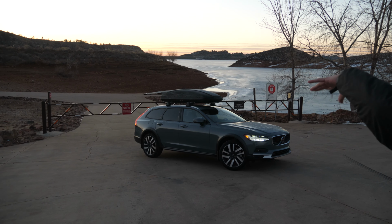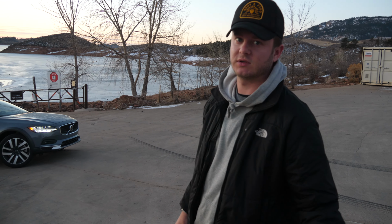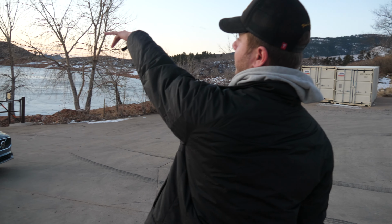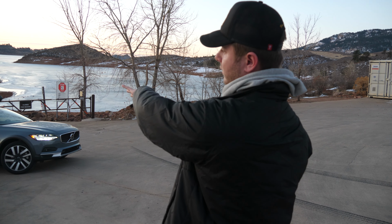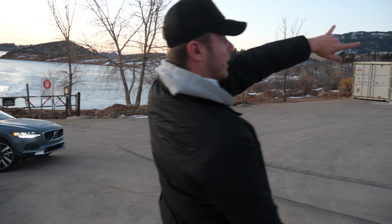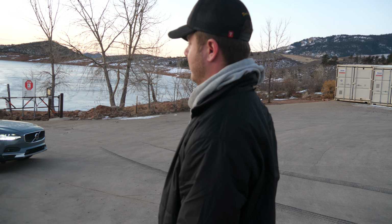Just have it stationed like this until the sun rises. Otherwise, if we stay here too long, the pictures will just get blown out. And then we'll switch to a spot over that way where the sun will face the car in its front quarter, and then those mountains will be lit up.